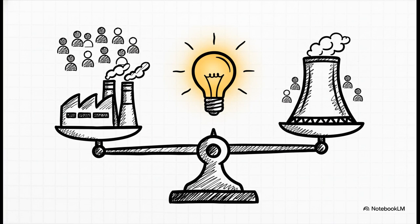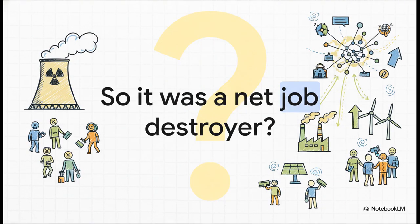To make 1 kilowatt-hour of electricity, nuclear power just needed less direct human labor than French coal did. The technology was, by its very nature, labor-saving. It looked like a textbook case of machines replacing people. Right, that's the obvious conclusion. If you stop the analysis right there, you'd have to say, yep, nuclear power killed French jobs.